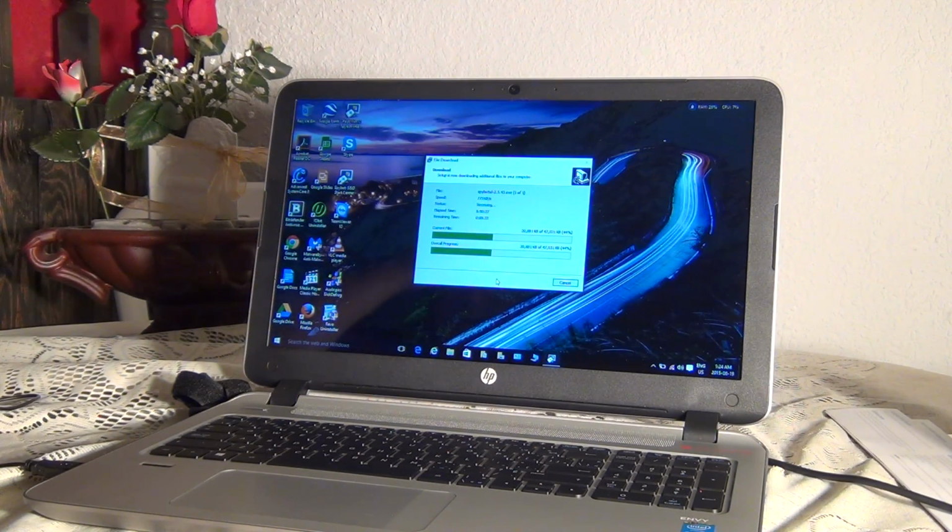Not very fast downloading. 700, 800K, that's not good. It's a good thing it's only a 47 megabyte file, roughly. Yeah, this has been an extremely slow process. I can't recall spending this much time on a laptop, and not entirely sure why. My internet doesn't seem to be slow. The laptop shouldn't be slow.